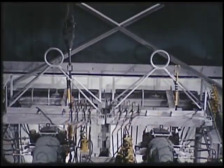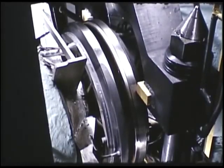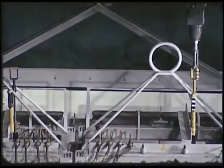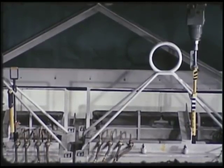Then the jack control handles atop heat exchanger dollies are turned to separate the flange faces and to permit lifting of the reactor vessel. The action is alternated between both jack handles after every two turns.